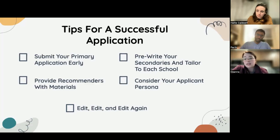Pre-writing your secondaries is going to be key to staying on top of this bombardment of your inbox at that point, because you're going to be asked to write a lot of essays and you're going to want to have them picked out for you already, so that you can just copy and paste and tailor them to the school and put in any specific details that they're asking for.